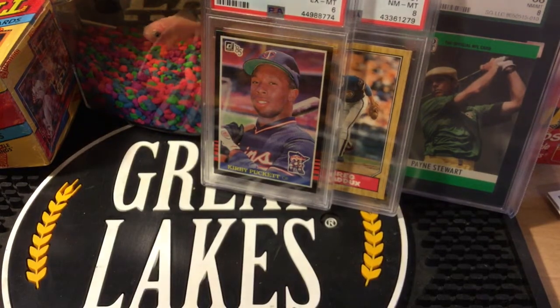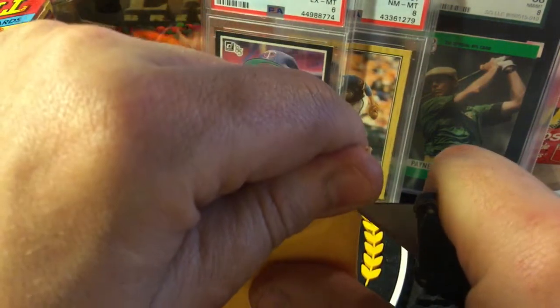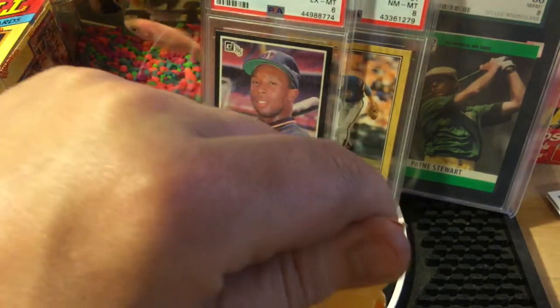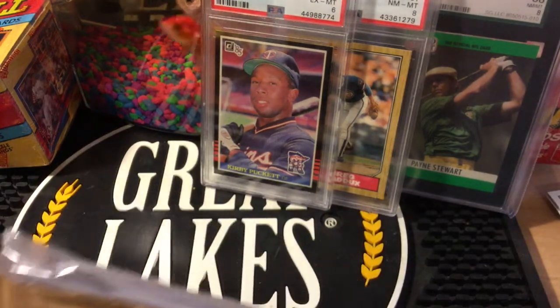I still don't have a Fleer Puckett, I don't believe. But I'll get one sooner or later. I actually have a Topps Puckett that I'm going to put up for sale. I already had one, and I got a really good deal on another, so I'm keeping the one I like best and putting the other one up on my eBay store.